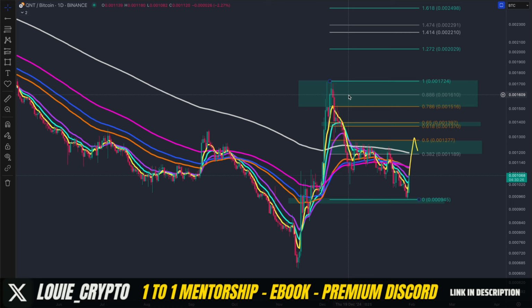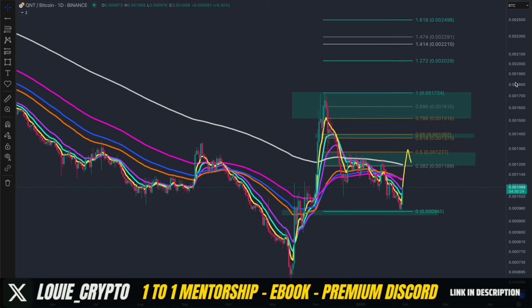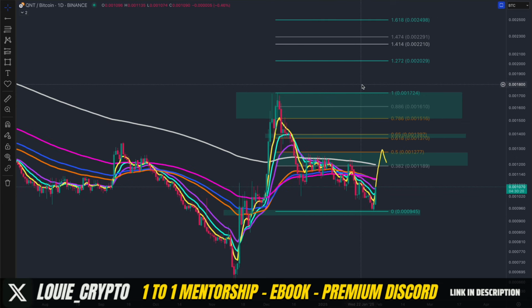Once we see Quant making that higher high on the dollar chart, then it should also on this Quant BTC chart. So that would completely change the trend, meaning that altcoins are now outperforming Bitcoin. I know Quant specifically, but in general, if Quant is doing so, then I guess the rest of the market would be doing so as well.